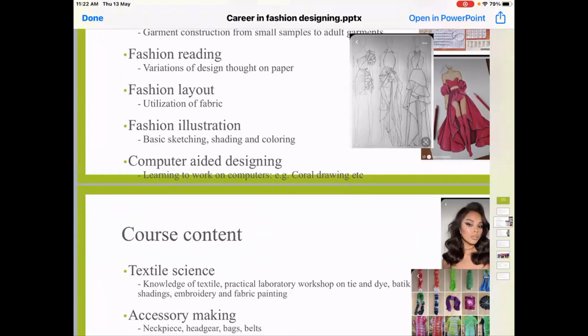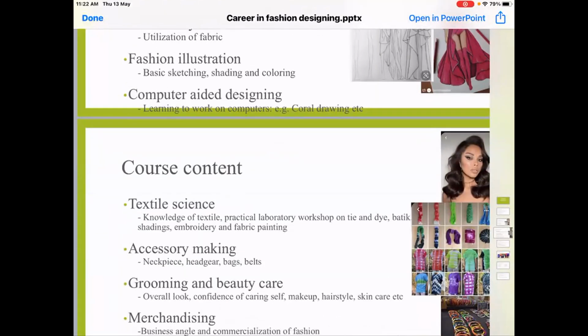Computer-aided fashion. This has become a very important subject because this world today needs computers and wants every student to be well versed with computers. So Corel Draw and other topics related to fashion are taught on the computer so that when you are in the open market, you are aware of how to handle your fashion along with the computers.